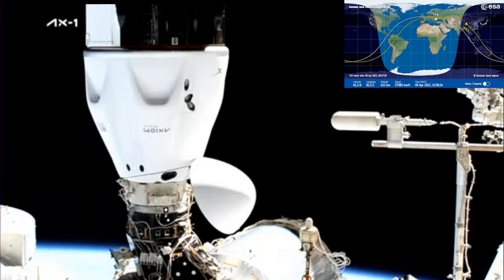So for now, the soft capture ring's still retracting, and once that's completed, we'll be able to begin connecting those hooks. Those are going to hold it in place. We'll get those umbilicals, and then we'll be able to start stepping into hatch operations.